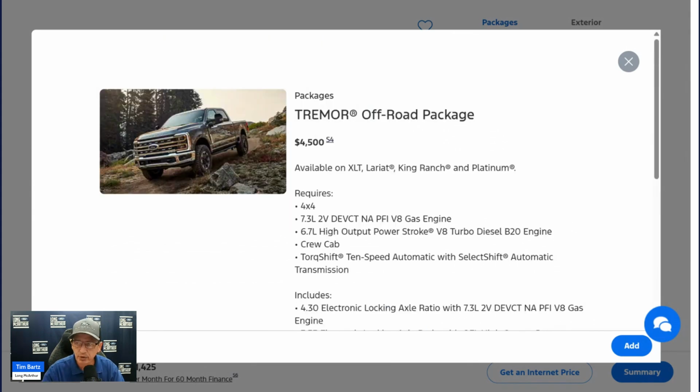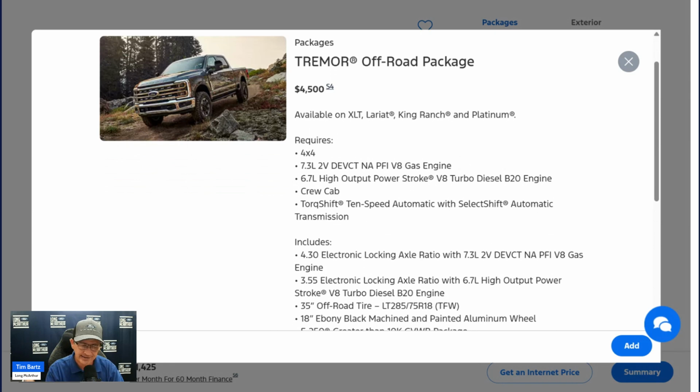Now let's talk about the Tremor Off-Road Package. And this year, it's a little less than last year. It's $4,450 this year, so $50 less. And is available on your XLT, Lariat, King Ranch, and Platinum trim levels. Again, of course, does require 4x4. Now, something to note here at the launch is a late availability on the XLT and the Lariat unless you order the Lariat Premium Package or Lariat Ultimate Package. So all XLTs, this will be a late availability. And Lariats, if you don't order those packages, it's going to be late availability for you as well.